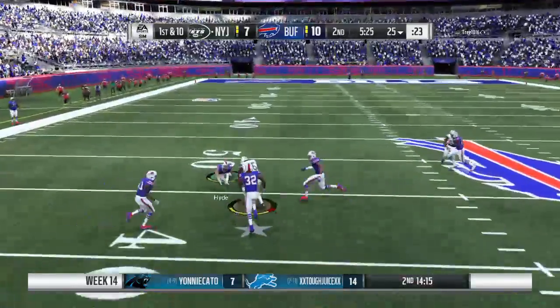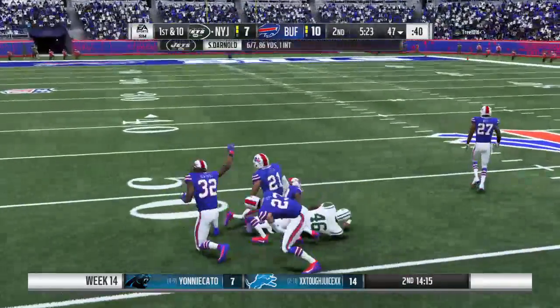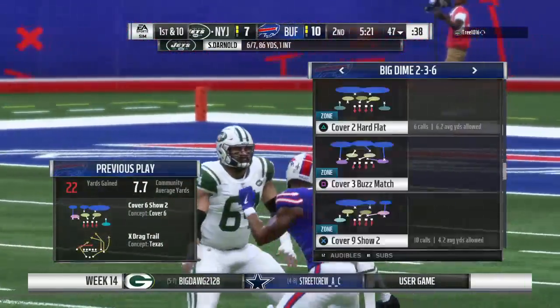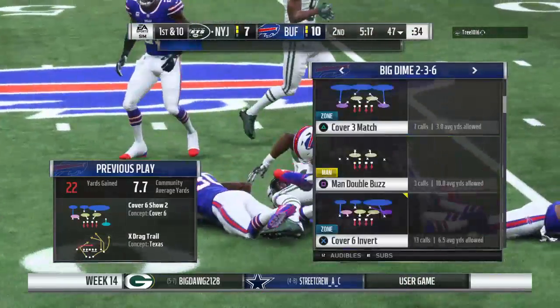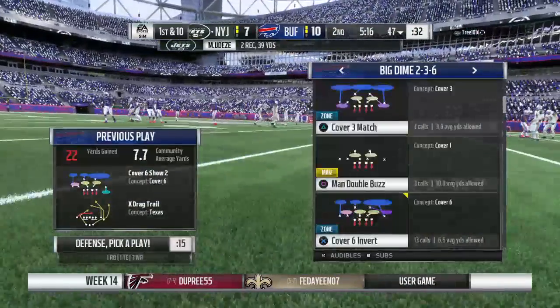Darnold. Oh, he's got a man wide open, complete. And they work this well upfield across the 45. A good pickup there of 22. And there's a completion to the tight end.